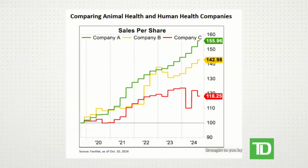And I brought a couple of charts to kick it off from the hop, a little game that I was calling in my head animal health or human health. Okay, so let's play the game of animal health or human health. Let's throw it up for the audience here. So what are we looking at?